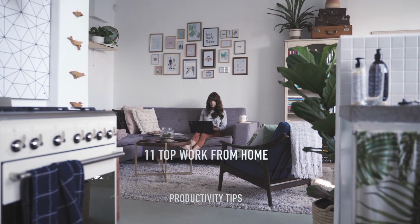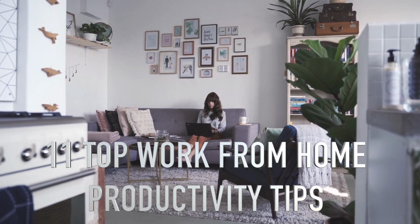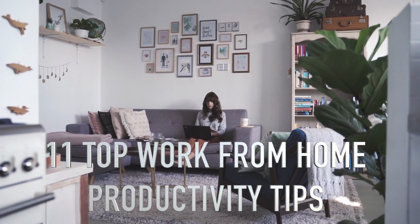Hi guys, here are my 11 top work from home productivity tips for you. These are very simple hacks that you can implement to maximize productivity when working remotely. This is especially relevant today as more and more companies are embracing this new trend since the coronavirus saga. Without further ado, let's get on to it.